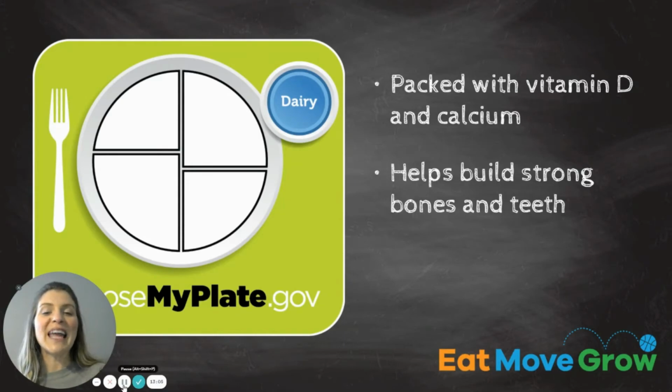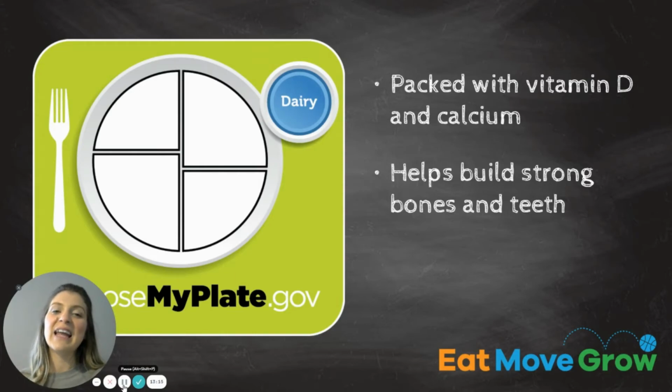You may be wondering, if you don't drink cow's milk, or you may not eat cheese or yogurt, can you still get your vitamin D and calcium? And the answer is yes, of course you can. There are other options that also provide your body with the vitamin D and calcium that cow's milk would, such as oat milk or nut milks, such as cashew or almond milk, or even coconut milk. Those milks also provide calcium and vitamin D.